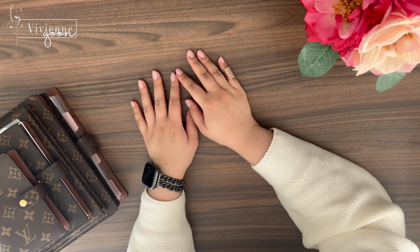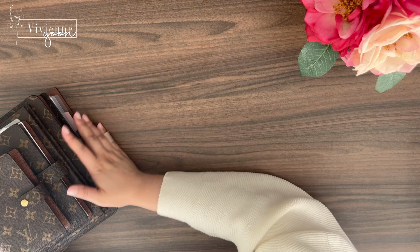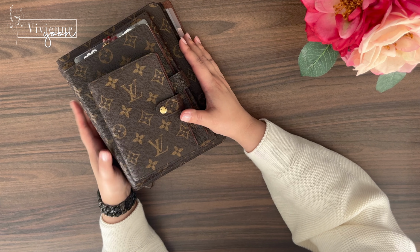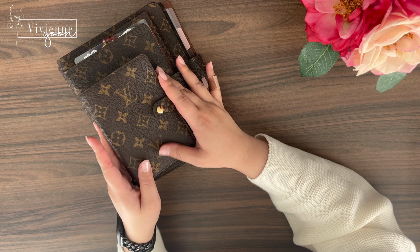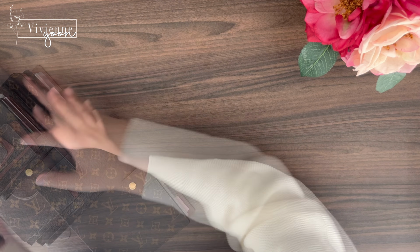So let's talk about planners today. Are you a stationery addict like me? Do you like collecting planners? Here's my stack. I can't say I don't really use them much. Every time I buy one, I tell myself that this one will achieve planner peace. But is there such a thing?